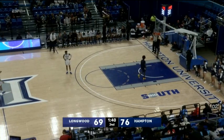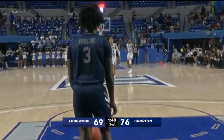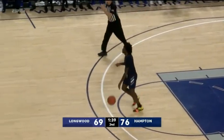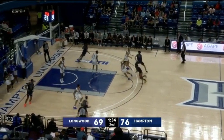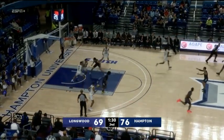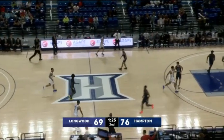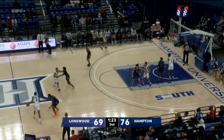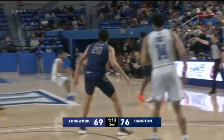And it'll be the Lancers inbounding the ball here. Phillips bring the ball up. Cintron with a high screen. Pull up. It's no good. Great rebound by Stanley. Nice strong rebound there. Hextall guarded by Wade. Great defense there by Wade.